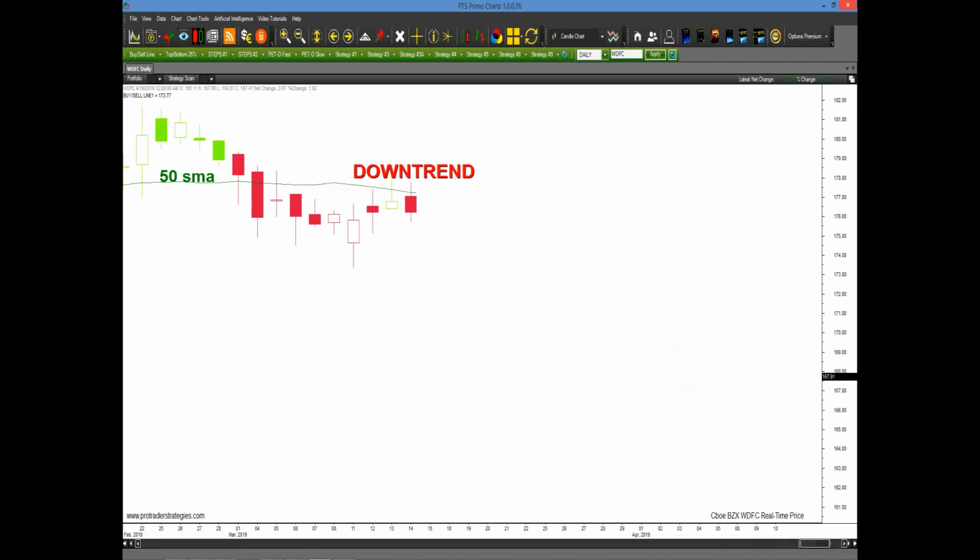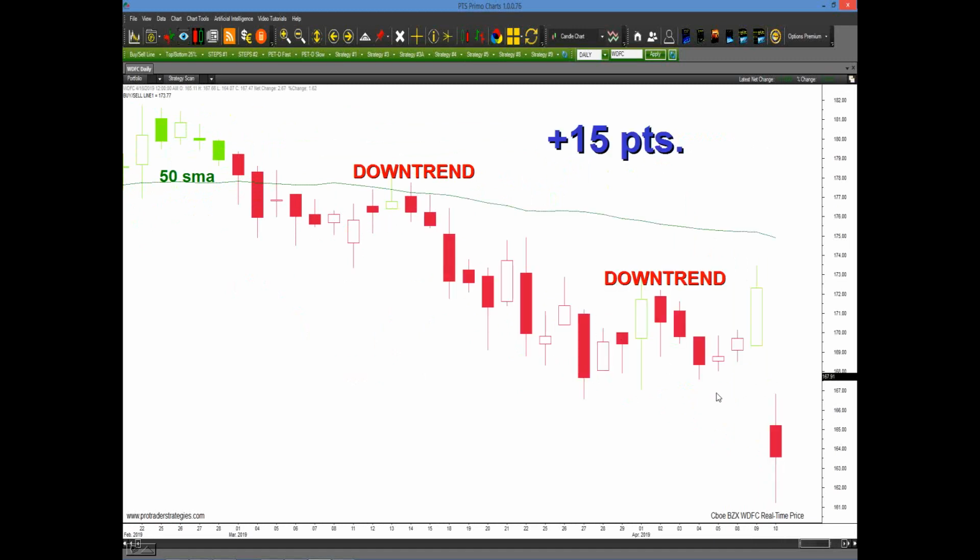All right, WDFC, we see we cross below the 50. We have a series of red bars, one green bar, one red bar, 15 points to the downside. And there's another example you could have taken advantage of.